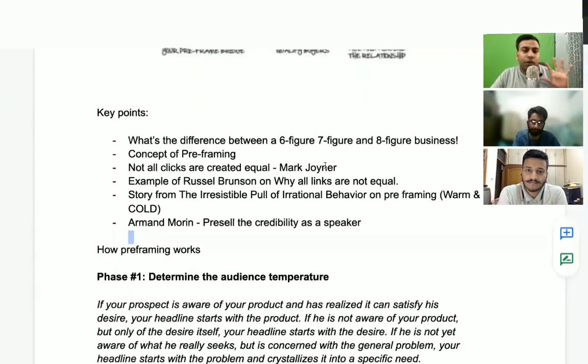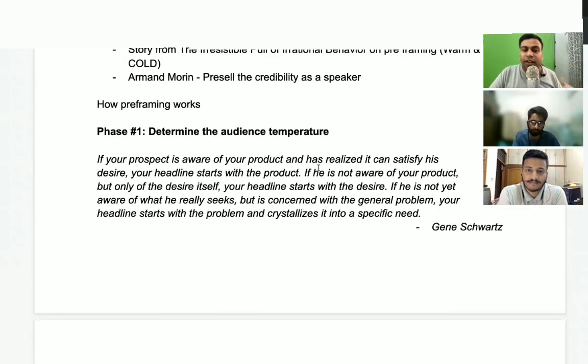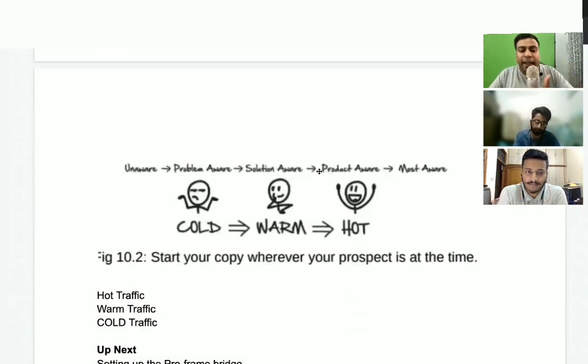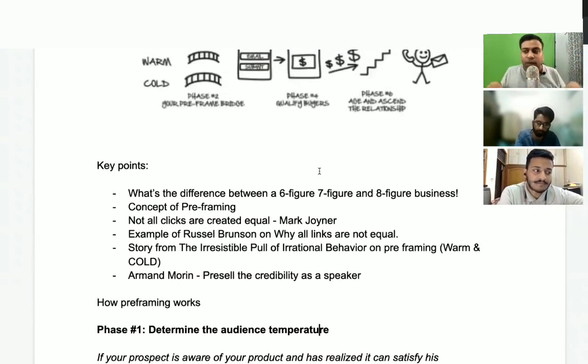So our 15 minutes of the day is over. In the next chapter we'll be learning about how this works in our landing pages and in our ads, and how we actually implement it. This chapter is going to be a little bit long. The further sections are a little longer than our previous chapters, so stay tuned. That is going to take a little bit of time and patience.